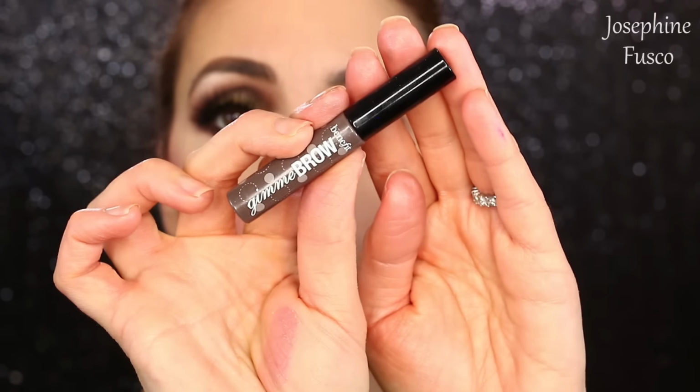And then when I'm really in a pinch, I'm obsessed with this. This is the Benefit Gimme Brow. I just think this is incredible. It just coats the brows. It makes it look full without being overdone. It gives you a little hint of color. It's just perfect. So I think I'm gonna use this one for today for this video.